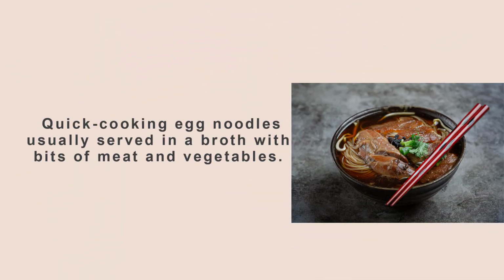Number 1. Ramen. I ate ramen for months. As you see in the picture, ramen is quick cooking egg noodles usually served in a broth with bits of meat and vegetables.